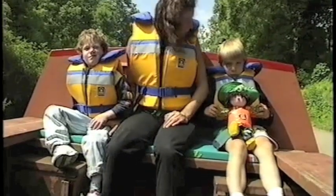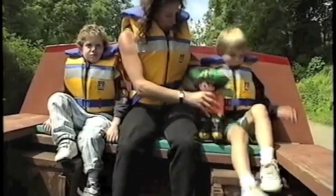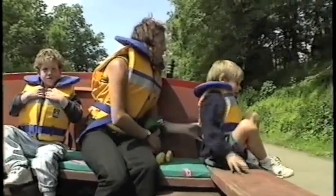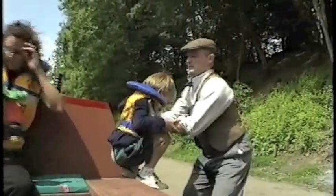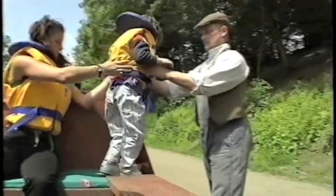Yeah. And this is our stop, so it's time to get off. Right, you stay there for a minute, Garth. Give me Peggy. And now you can get off first. You right, Nigel? Thank you. There we go. Now it's your turn. It's got Peggy down there. All right, Garth? Over we go. There we are. Here we go. Whee.